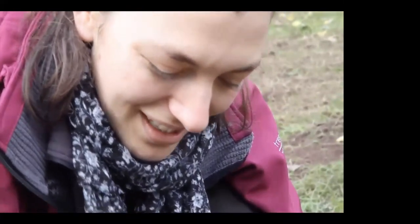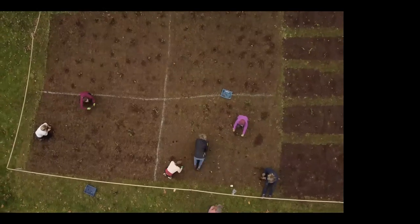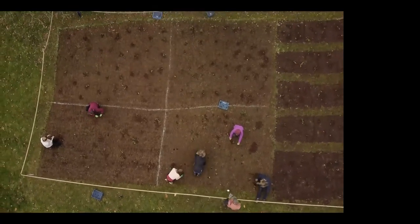I find it a nice break from work, and also a really nice way to kind of integrate into the community, because it's often so hard when you're a student to do that in a completely new city. It's been great fun. It's been really good fun. Yeah. It's been a really lovely day for it as well. Yeah, the weather's been really good.